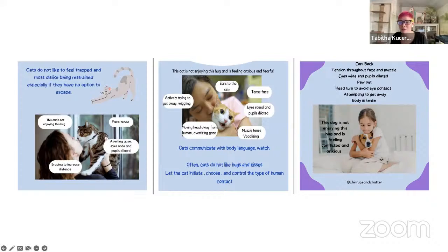And as you can imagine, if you're really uncomfortable and you're showing all these signs to signify you're uncomfortable and the hugging keeps happening, I would understand how a cat or dog might scratch or bite to get the scary thing to stop. So again, it's really important for us to assess and respect our animal's body language and help our kids understand that too.